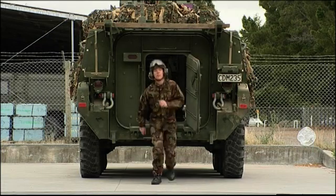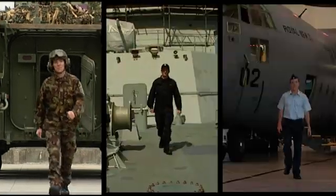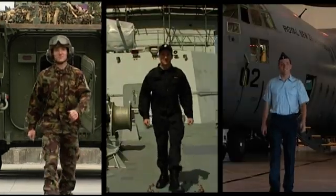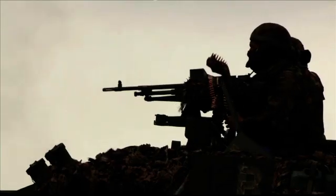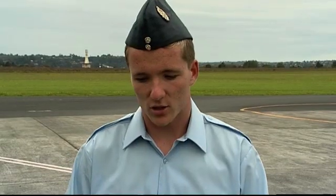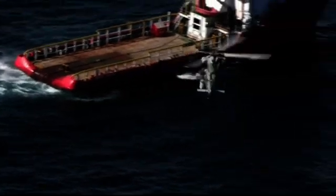Triplets Sam, Isaac, and Josh have had a taste of 3 different careers within New Zealand's Defence Forces. So, what do they think? See why people join the forces, because they pay for education and there's a lot of training to upskill. The chance to develop leadership and time management skills. A few travel opportunities and also using state-of-the-art technology.